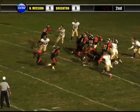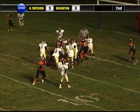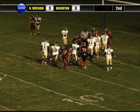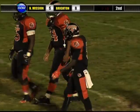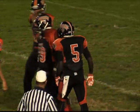First and goal from the 10 for the Bengals. A handoff to Andrews, Dexter, up the middle. Wow, and he is just not going to go down. He tried to jump over the pile, and he got in for the touchdown. Yeah, he did. I didn't think he was able to get anywhere near the goal line. He went airborne, but again, that 190 pounds of his is always going forward.